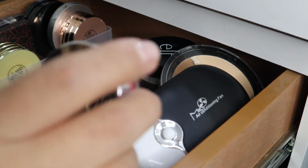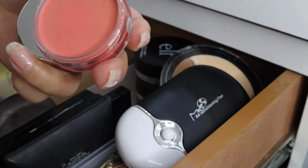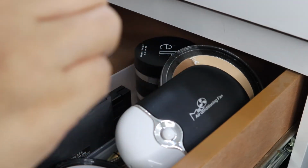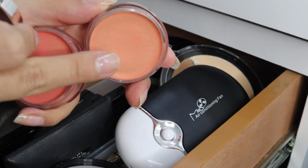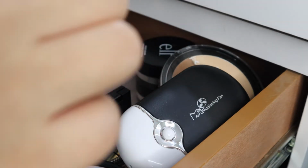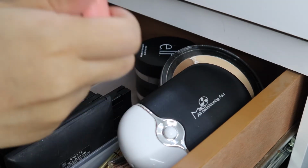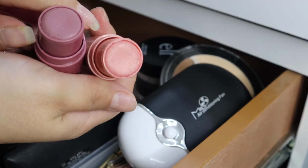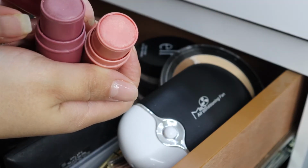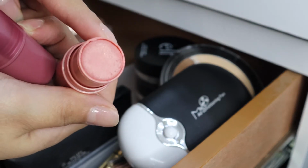I have 2 e.l.f. cream blushes. So there's these 2. One's more pink, one's more peach. This is more pink, and this one's more of a peachy toned. I do like these. I also have these 2 e.l.f. blush sticks. Again, just a more peachy toned and a more deeper pink toned. I obviously use this one more than the other one.